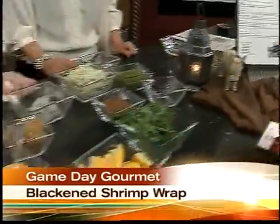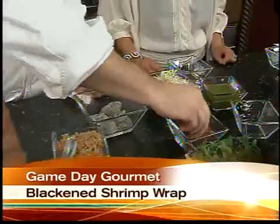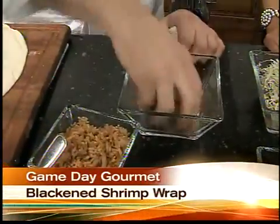So first we're going to take some oil, just a little bit, just enough to coat it. Some of the blackening spice, or what we call the donkey dust, same thing again. That's our seasoning that we use for everything.